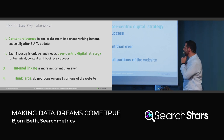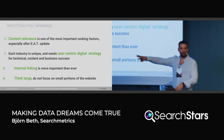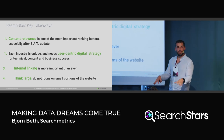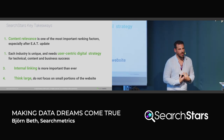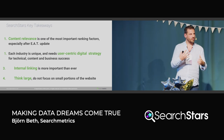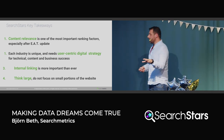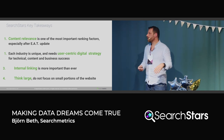So my key takeaway is that content relevance is one of the major things, and we are now in the current world. We are not in the future. In the current world, what I'm seeing with our clients is that if you are content relevant and you focus on user intent, then it's half the battle, as we say in Germany. I don't know if you have an explanation in English as well. Especially after the update, I think content relevance is one of the major factors.